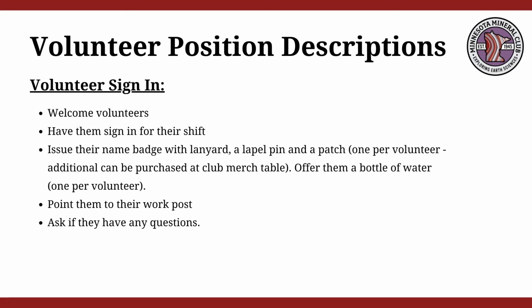You can also offer them a bottle of water. We'll have them behind the table in coolers, just 1 per volunteer. And then, as mentioned previously, we will have 2 large maps of both the inside and the outside of the dairy building. So you can point them to their work post, or if you have someone that stops by with a question looking for a specific vendor, you can point them. If it's an outdoor vendor, you can show them on the map where they can locate them.